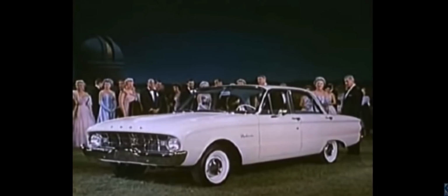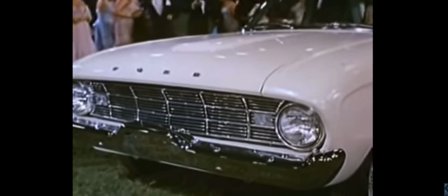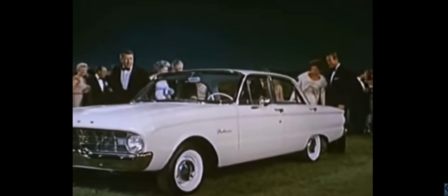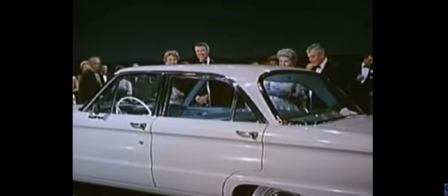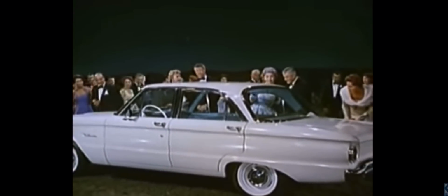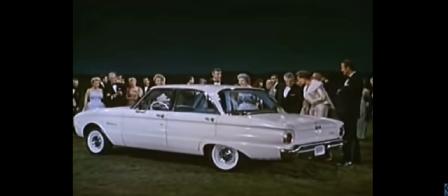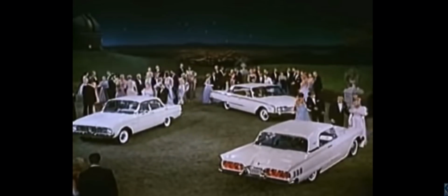The new size Ford, the Falcon. You'll find that the new size Ford Falcon's the easiest car in the wide world to own. Here's full comfort for 6 adults in a car that'll give you up to 30 miles a gallon. A new size car with a new size price. It's the easiest car in the world to own, the Ford Falcon. You can see these cars at your Ford dealer showroom now.